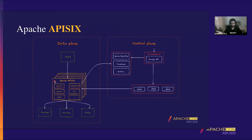So you can have a load balancer in front of it, have multiple instances of APISIX running behind it. And you can do all sorts of things to ensure that there are enough instances of APISIX to handle your traffic needs. So a client will communicate with APISIX, and all requests from this client are passed through APISIX, and in turn they are forwarded to an upstream service, which can be anything in terms of your business need. It can be a partner service, it can be your own private service, or it can be public services. It doesn't matter, but what APISIX does is it stands between the client and the service.